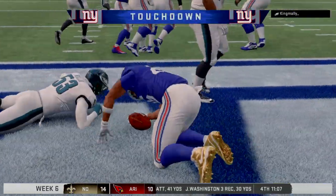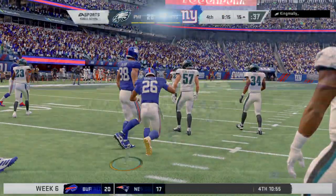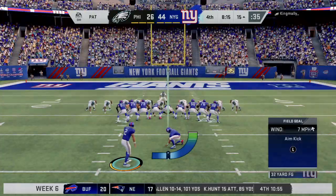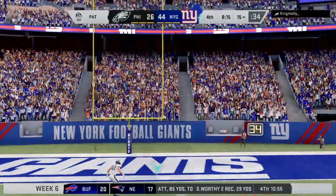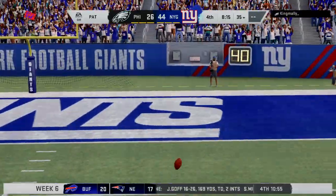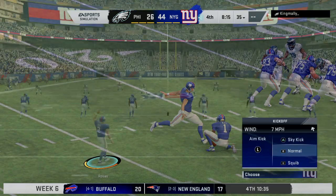That did not look good at all, boy. I don't know what he was thinking just now. Saquon Barkley with touchdown number 2 in the game, and now 11 on the year. Oh, God. Add on to their lead. Oh, I was just about to say he hadn't missed an extra point all season, but there it is. His first miss, no good.